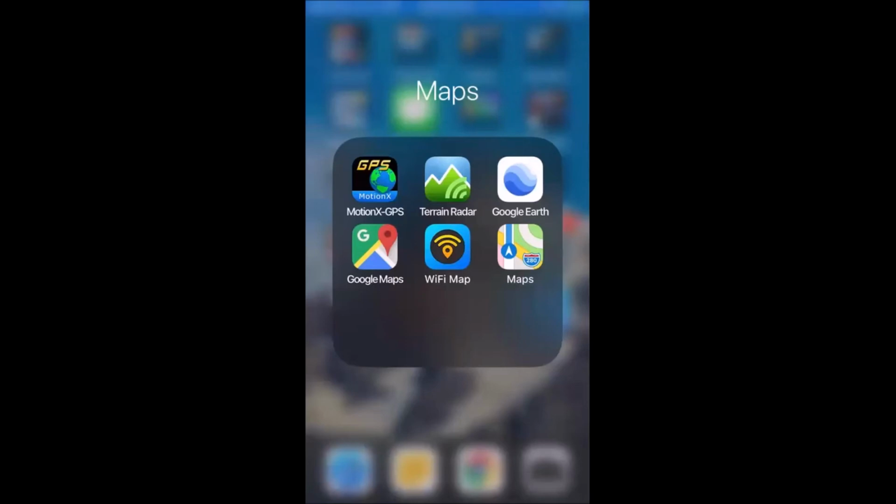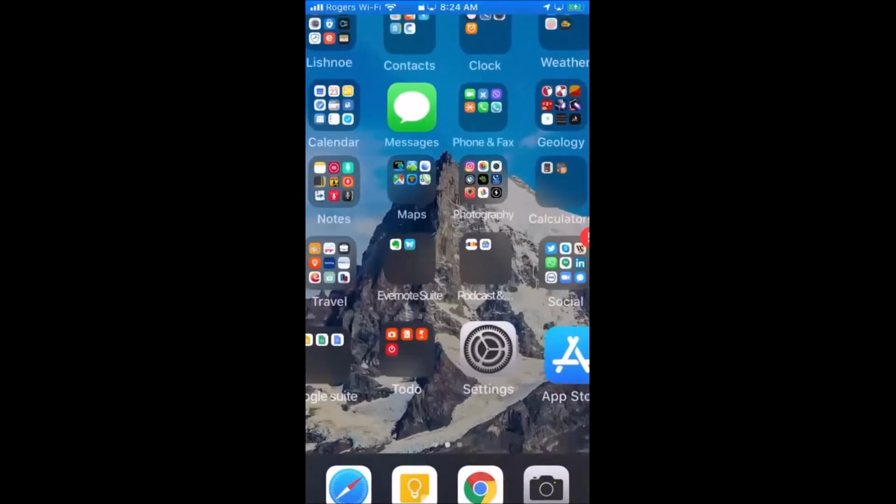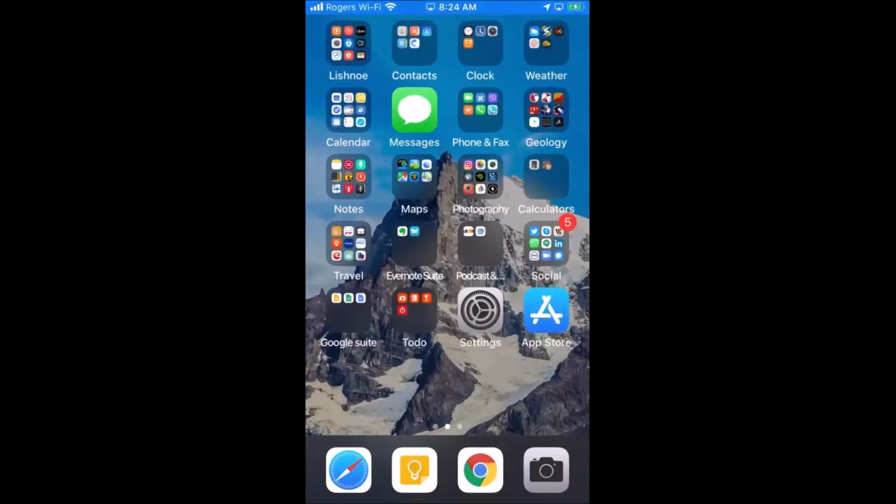Another interesting application that we have, if you remember when we were talking the last time about the Motion X GPS application that records our tracks, and you can then export the data to Google Earth or as an ASCII file that you can use in detail. One of the things that you can do is, while the phone is measuring the Teslas, you can also have GPS working to determine the track and the elevation.